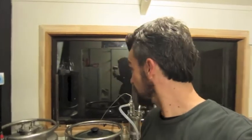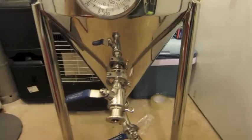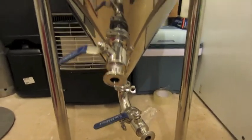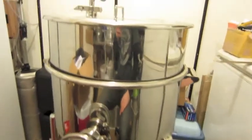What else? Oh yeah, I've got something. You might see it reflecting in the glass. No, you can't see it. Last week I had to shoot out and pick up something. I've got a new addition to the brew house, and here she be. Ba-ba! So I've picked myself up a 50 litre stainless steel conical fermentor. So here we go, brand spanking new, straight off the boat.